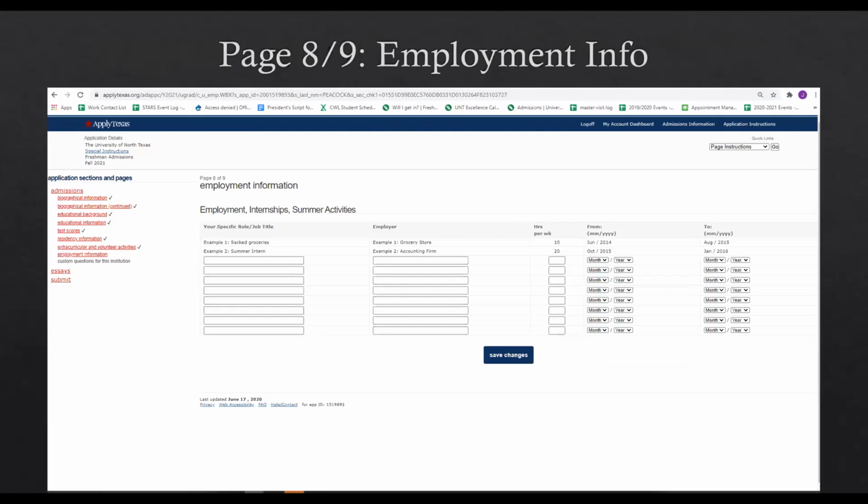So employment info, so students can certainly include any employment, internships or summer activities. Again, if you do include this on a resume and you send that, in many instances, you could avoid having to fill out this information. As it is optional, it really won't necessarily be reviewed in all instances.